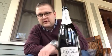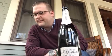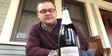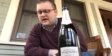And as far as dosage added, or the small amount of balancing sugar that usually kind of rounds out a champagne, a really minuscule tiny amount, like 2 to 3 grams per liter. So what we're getting here is like really pure expression of champagne, super sustainable practices, really not a lot of manipulation going on, which is pretty cool.